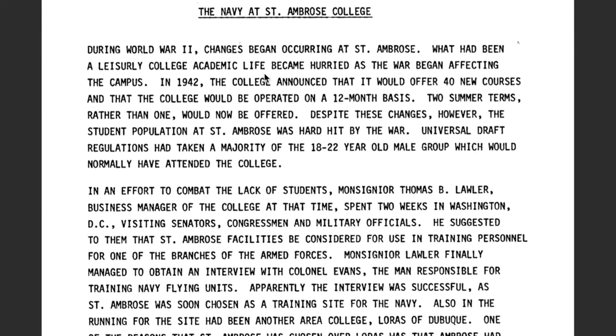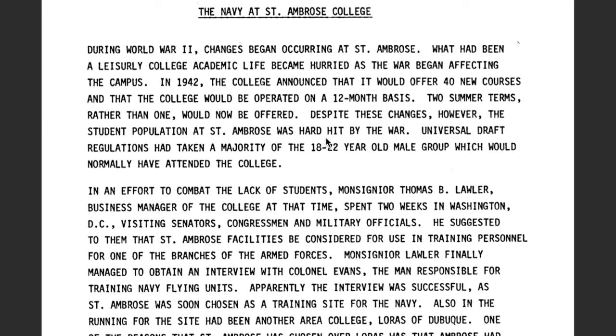During World War II, changes began occurring at St. Ambrose. What had been a leisurely college, academic life became hurried as the war began affecting the campus. In 1942, the college announced that it would offer 40 new courses and that the college would be operated on a 12-month basis. Despite these changes, however, the student population at St. Ambrose was hard hit by the war.